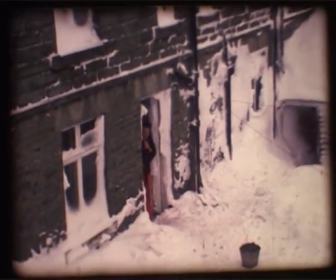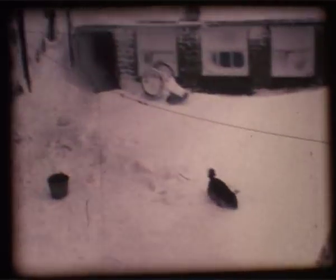That's my mother looking out the house. And that's where the hawthorn hedge should be, but it's all buried underneath the snow. And just behind Pat there, there was a horse box parked, but you can't see it, it was totally buried in the snow.